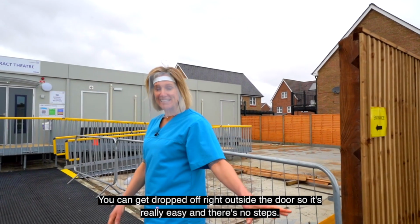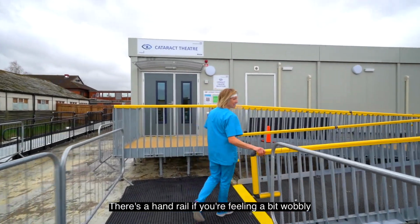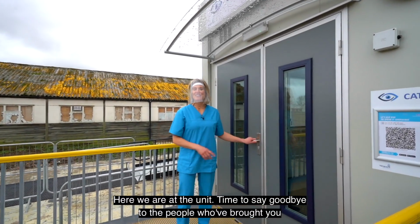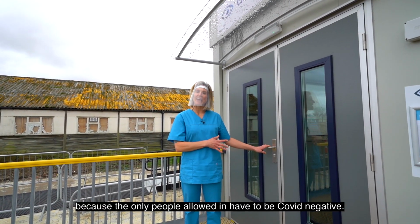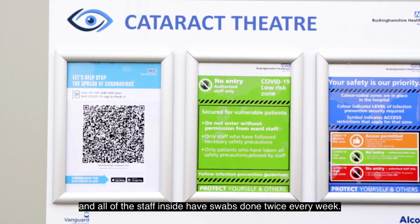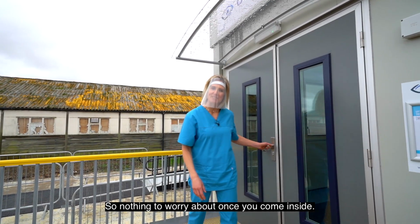You can get dropped off right outside the door, so it's really easy and there's no steps. There's a handrail if you're feeling a bit wobbly, and all of the underfitting is non-slip. So here we are at the unit. Time to say goodbye to the people that have brought you, because the only people allowed in have to be COVID negative. You've all had a swab 3 days before you come, and all the staff inside have swabs done twice every week, so nothing to worry about once you come inside.